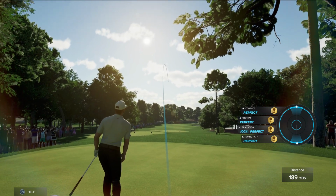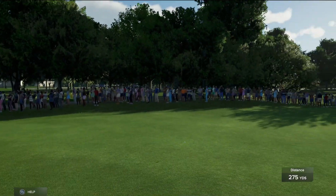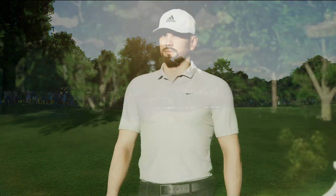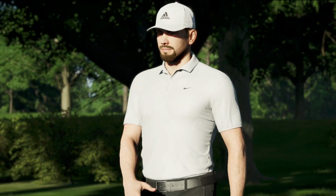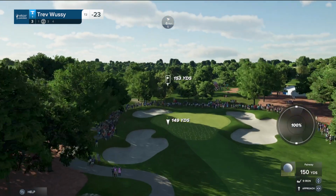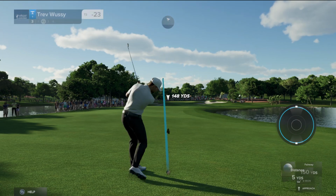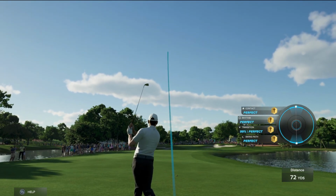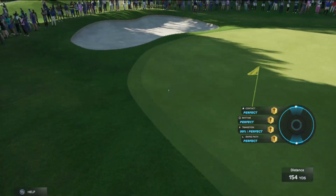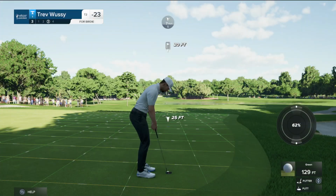Now, great rhythm on that swing. His second shot here. That's a shame. Just leaking left, that one. Yeah, not a bad shot, that one. 20 feet to the hole.